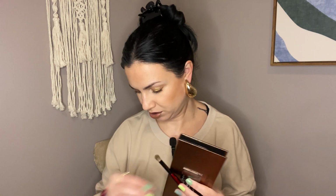Definitely most excited about the Sonia G brush and the Viseart palette. Maybe the lip liner. Oh, and the fancy body butter. I forgot about the fancy body butter. Suzanne Kaufman, Bath & Body Works, 1995. I'm really excited about it though. I really, really am. So that is it.